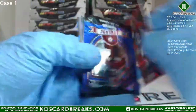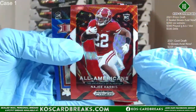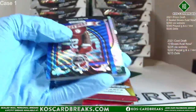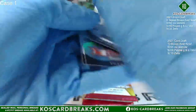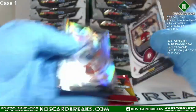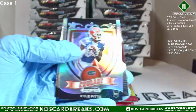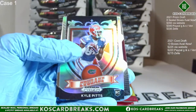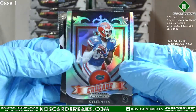Najee Harris. We're going to go a little slower at the start while we get used to it here. Najee Harris, that is a red wave. Red waves are not numbered, but the better players such as him will be top-loaded anyway. Otherwise, we're going to be top-loading all the autos, of course, and all the numbered parallels of every single player. This is number 11 of 249, also Najee Harris. Blue wave, obviously that's numbered there. Yeah, that seems to be the case with Prizm Draft. I think it was the case with basketball as well.